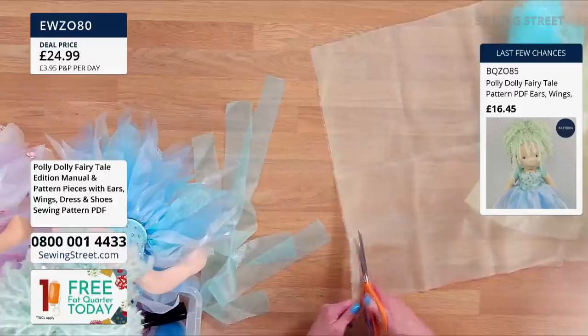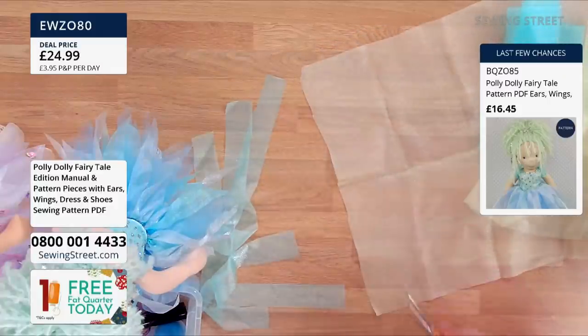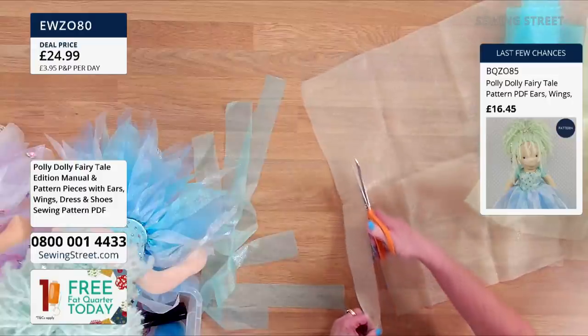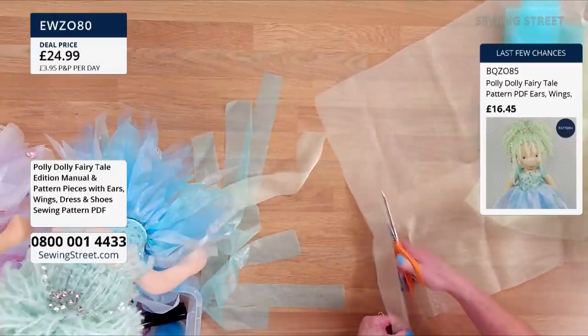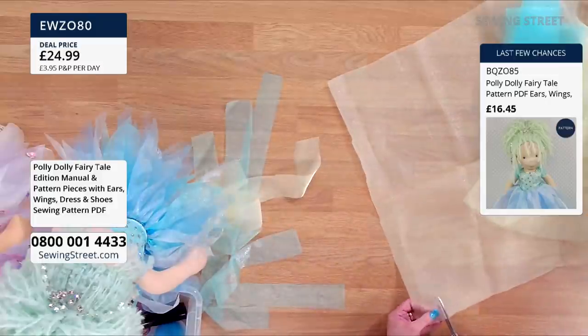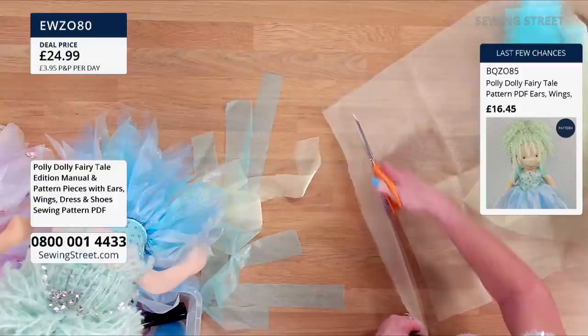So any sort of floaty fabric, you could do this whole no-sew tutu in just net, voilà. You don't have to use organza. Or what you could do is use one layer of organza and a couple of layers of different coloured net, because that will make it very tutu-esque. I'm going to put one layer of net in to show you how to do that.